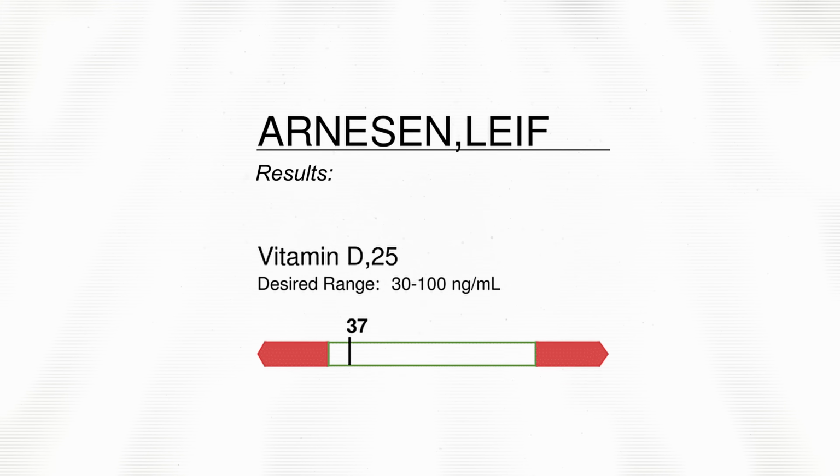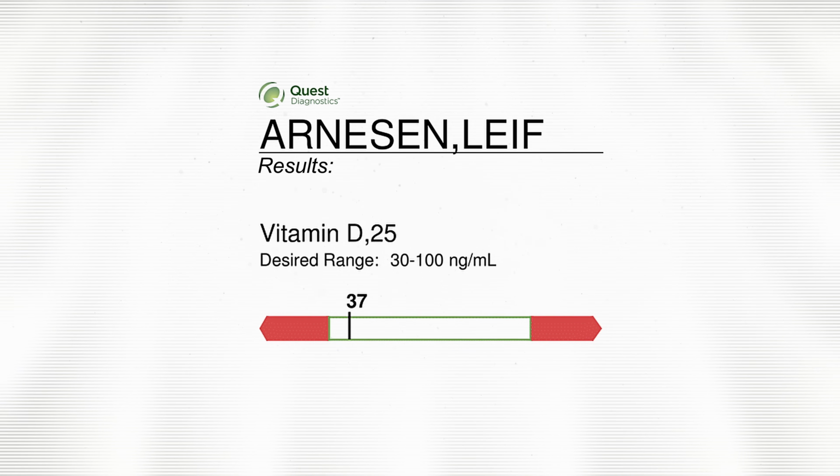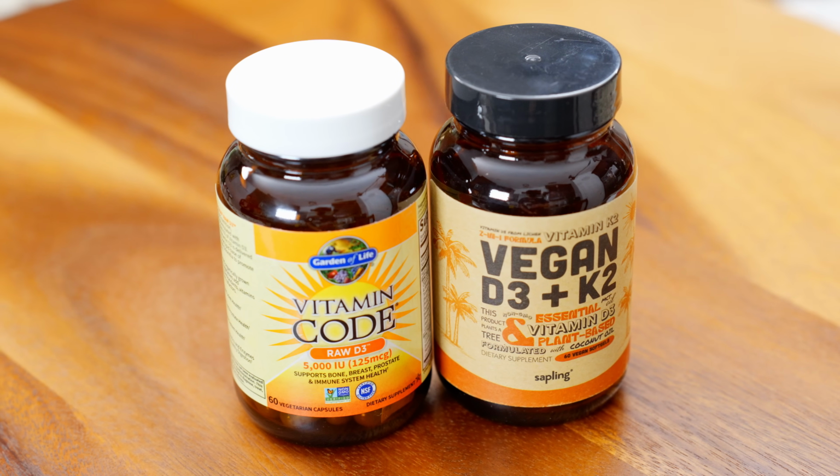My last blood test showed a level of 37 nanograms per milliliter, and I'm currently working to increase that number through supplementation for optimal health. Given the prevalence of deficiency, the challenge of getting enough vitamin D from food or sun alone, and the potential health benefits of higher intakes, most people would benefit from taking a vegan vitamin D3 supplement.